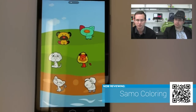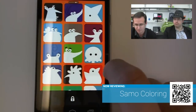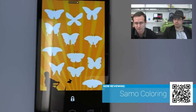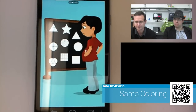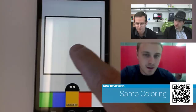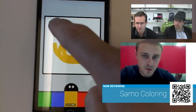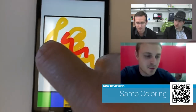There's one more thing I wanted to add. There's one part of the app, I think it might be the page where the teacher is standing and looking at a chalkboard, and there's a bunch of different shapes there. Yes, so it's basically free form. You just draw free form. Oh, really? Nice. You should probably support multi-touch there.